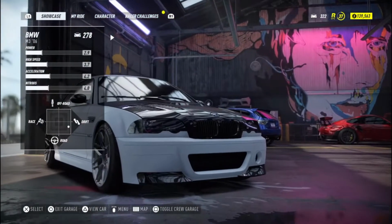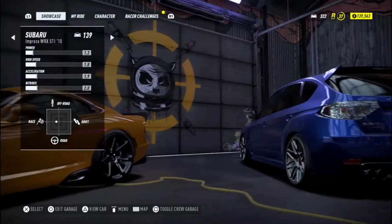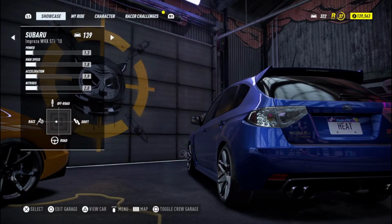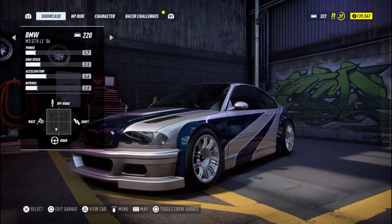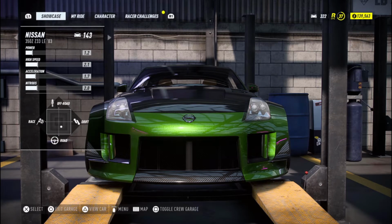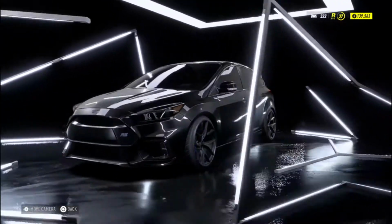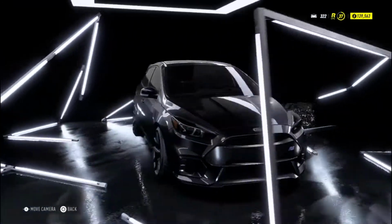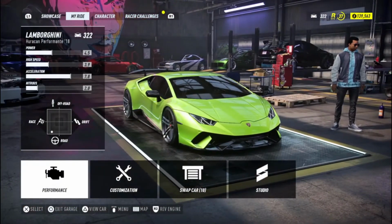Let's just look around here. We got the E46 M3. We got the Dodge Viper GTS. You have the Subaru WRX STI hatchback. We got the 911 GT2 RS. We got the E46 M3 GTR LE. We also have the 350Z Z33 LE final car, and kind of like the showcase room, as you could say, is the 2017 Ford Focus RS. It's a pretty cool car, and so that's my garage.